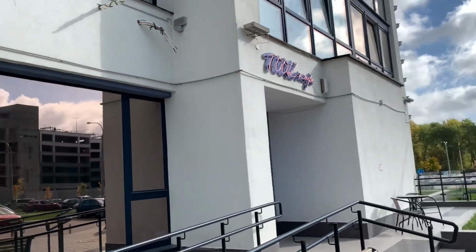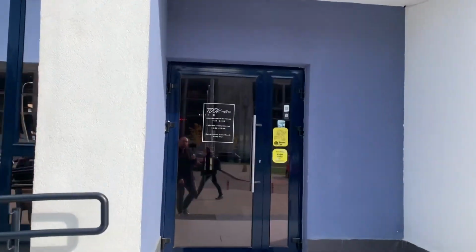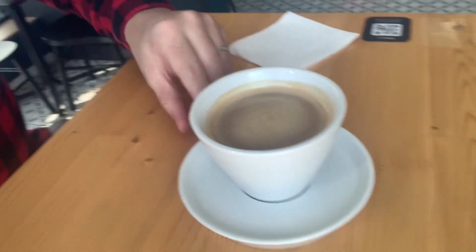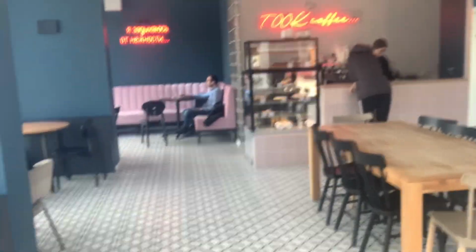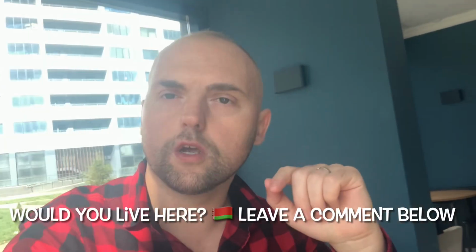So the place that I really like to come is here, called Tuk Coffee. Very good coffee, very good atmosphere. Let's go. So we're in Tuk Coffee. As you can see, nice Americano, 3 rubles 50. I'll show you the interior. A lot of people doing work. It's really comfortable if you can get the seat over there, but somebody's there already. So as you can see, Minsk World, excellent development, really cool places. Tell me, would you live here?